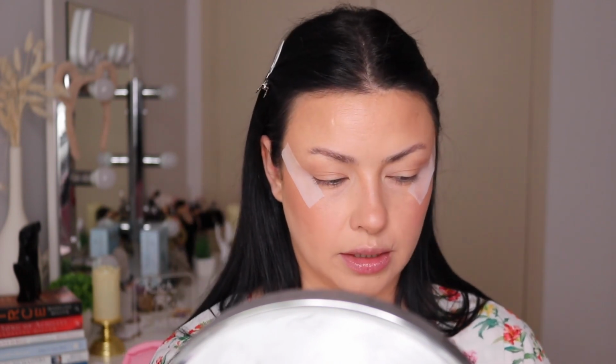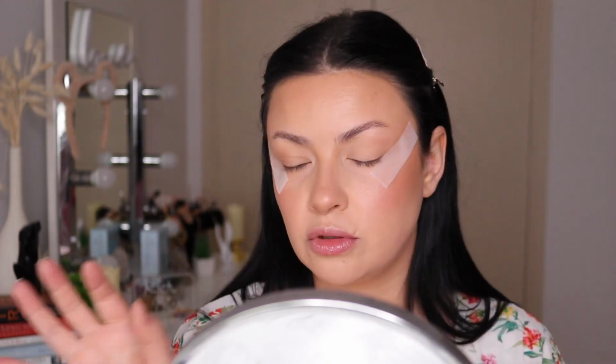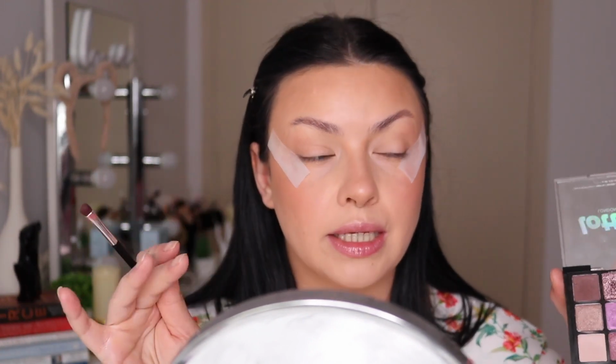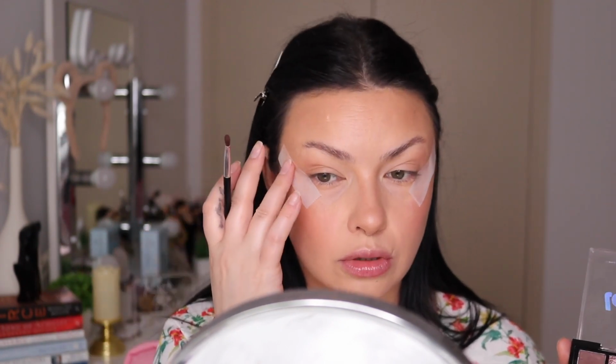So for eyeshadow, I'm going to use my Lottie London eyeshadow palette because I just want a little bit of color in there. I'm not gonna go crazy. As you can see, I already set my lids, so the colors won't be as intense, and also I'm not using eyeshadow primer, which again, the colors won't be as intense. But as I said, I just want a little bit of color in there.